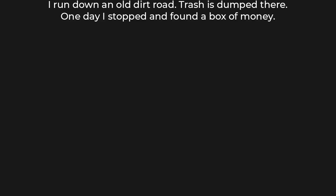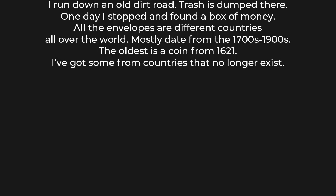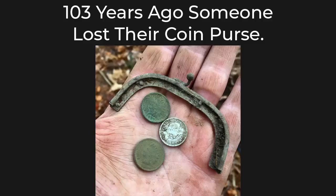I run down an old dirt road. Trash is dumped there. One day I stopped and found a box of money. All the envelopes are from different countries all over the world. Mostly dating from the 1700s to 1900s. The oldest is a coin from 1621. I've got some from countries that no longer exist. I'm still researching. 103 years ago someone lost their coin purse.